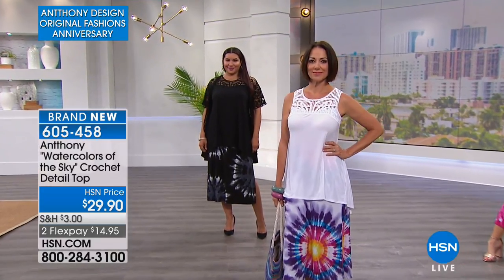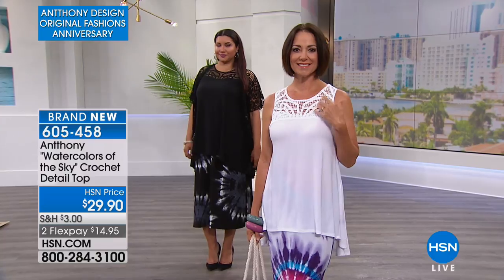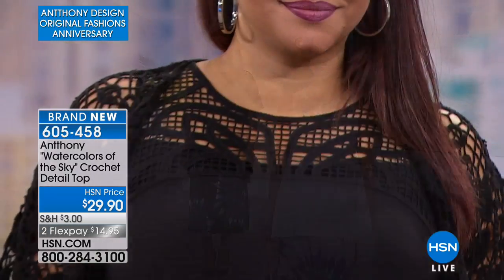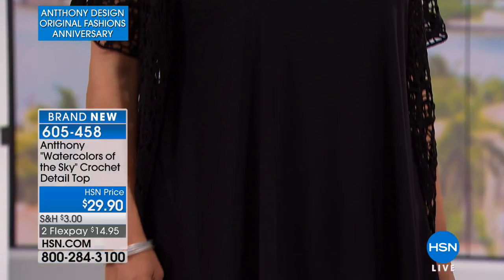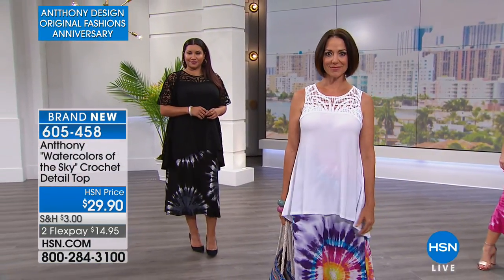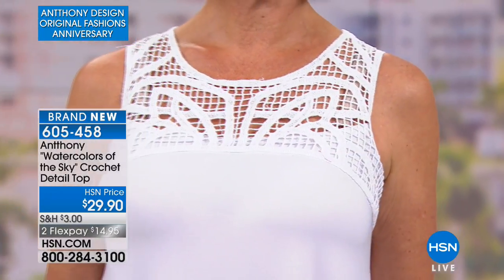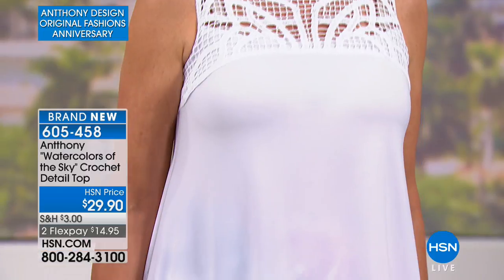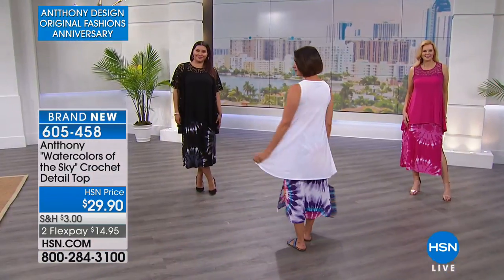Mm-hmm. And so that is all engineered per size. You know, some designers will skimp and put a little bit of fabric when they get to the plus sizes. Right, but we grade up and create each yoke to fit every woman's body type. Look at how beautiful it is in the black. And gorgeous. Don't forget the jacket, because it will remind you of that crochet jacket, but put the crochet jacket over the top if you want. Again, just a little additional coverage for your upper arm. Absolutely. $29.90 today.